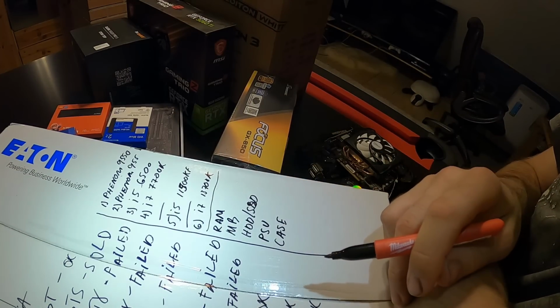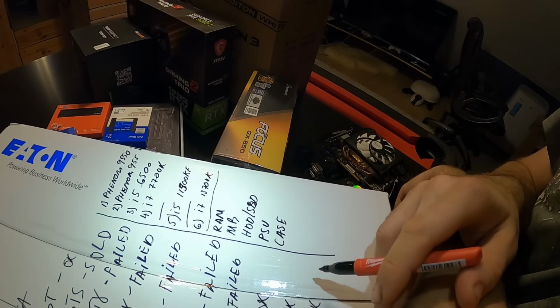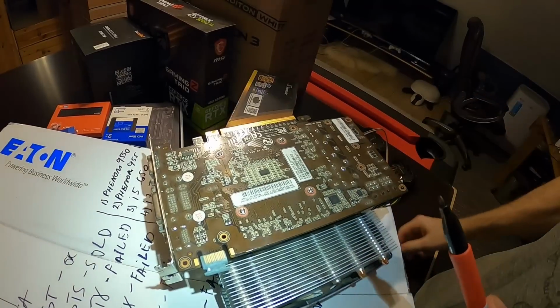Had a bunch of cases over the years, but these things can't really fail unless you drive over the thing with a dozer or something. And that's about it, guys. Most of the parts in a computer rarely fail. Except the stupid graphics cards.